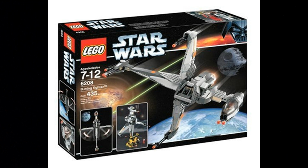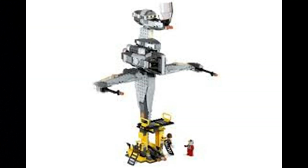Now the B-Wing Fighter is one of these sets that, even though I have the newer one right here, I'm holding the newer one in front of me. This is a set that I also have. I'm looking at it from the other side of my room. It's over there, and I still prefer it compared to the newer one. I think it has this really nice and sleek look that I've been talking about for the sets this year. The studs not on top is a nice element. I really do appreciate that.